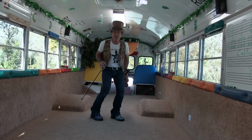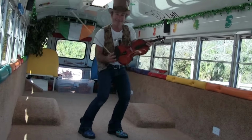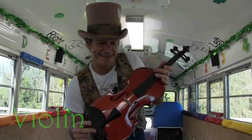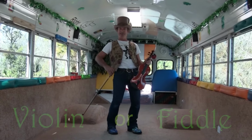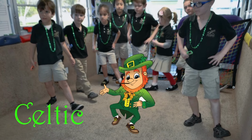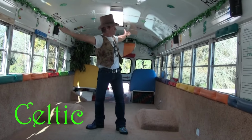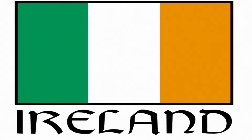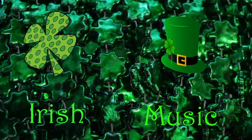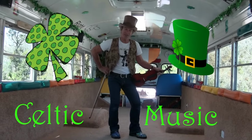Hey kids, I'm Mr. Tommy, and now it's time to learn about this instrument. This is a violin, but we can also call it a fiddle. And we learn about the violin when we study Celtic music on Mr. Tommy's Mobile Music Bus. But what is Celtic music anyway? Celtic music is Irish music, and around St. Patrick's Day, we love to play Celtic music.